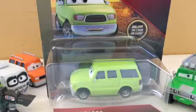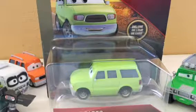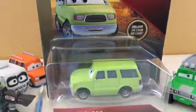What's up guys? Beatles are back here for another review, and this time I'll be reviewing Charlie Cargo from the 2018 Radiator Springs series, as you can see right here on the tag.